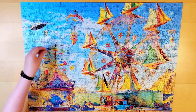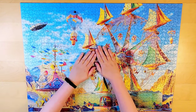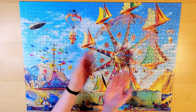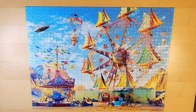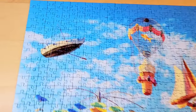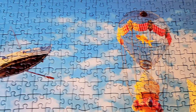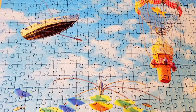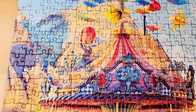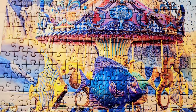Okay, I'm just putting in the last few pieces. And look at this puzzle. It is so, so pretty. All these colors. And like I said in the beginning, very whimsical. I mean, I don't think it's every day that we see boats floating in the sky and hot air balloons carrying ice cream cones and things like that. So pretty. I just love this. Look at this carousel. So much detail.